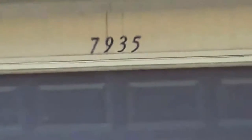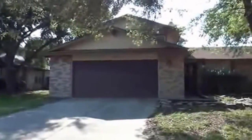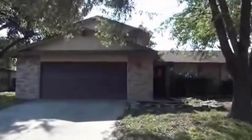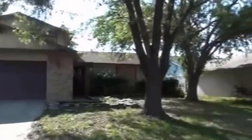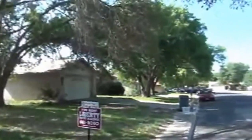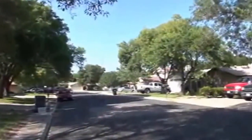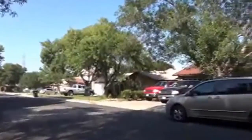At the house at 7935 Forest Flame in the Camelot subdivision. I'm gonna give you a 360 of the neighborhood. Got some nice mature trees here in the front. This is an established neighborhood, very close to I-35 and 410.